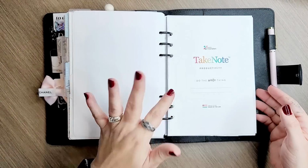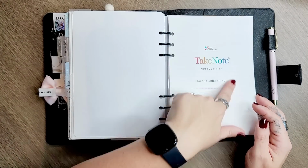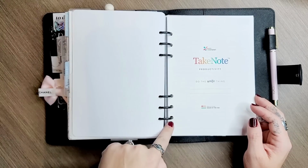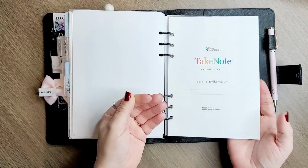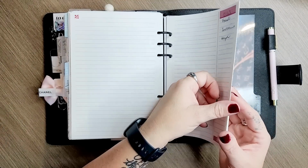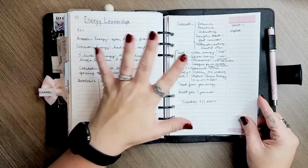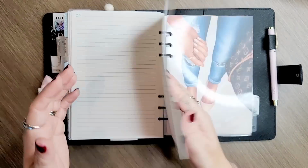And now, if you didn't know, you used to not be able to purchase these 6-ring Erin Condren inserts, but now you can purchase them separately. So I have this productivity one. I've got a list of essential oils I want to have. I have notes from a meeting I attended. So there's just kind of random things right there.